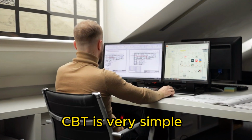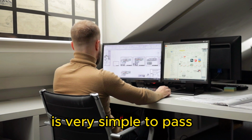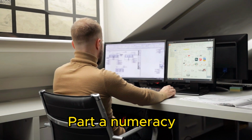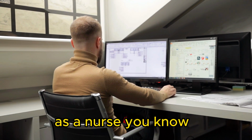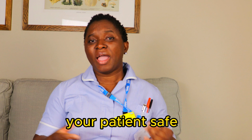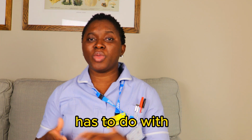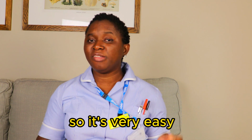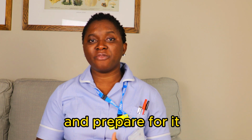CBT is very simple, it's not difficult to pass. It's divided into 2, part A and part B. Part A is numeracy, which has to do with your drug calculations. As a nurse, you know your drug calculation to be safe and to keep your patients safe. The second part has to do with your clinical skills, nursing skills as a registered nurse. It's very easy, you just need to study and prepare for it.